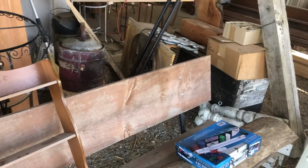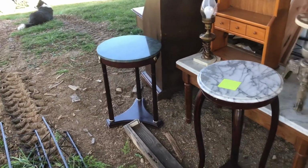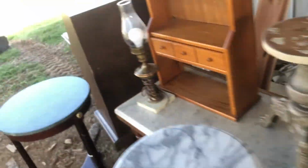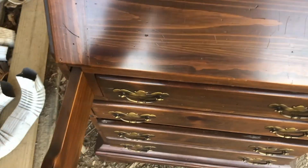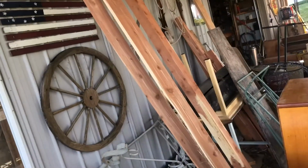I've got this bench that I picked up. I've got to do something with it, whether I refinish it or make it live edge material. Little shelf, marble table, marble hall table, lamps. I've got more table frames. This is a garden tray piece. I've got this secretary here. And there's some of the boards that I've cut for a project.